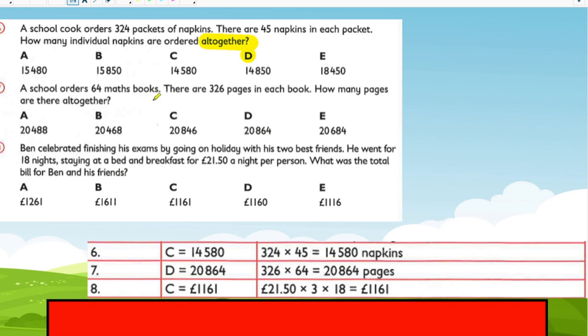There are 326 pages in each book. How many pages are there altogether? So I'm just going to show you this one on the side so you can see the methodology again. So you've got 326 times by 64. And we can see what the answer is. It's 20,864. Let's make sure we get that in terms of when we do our calculation.